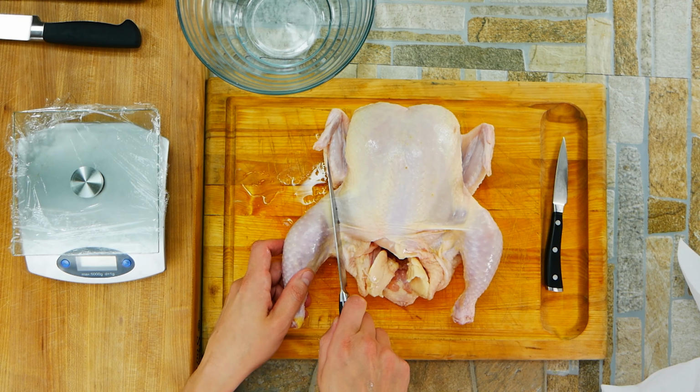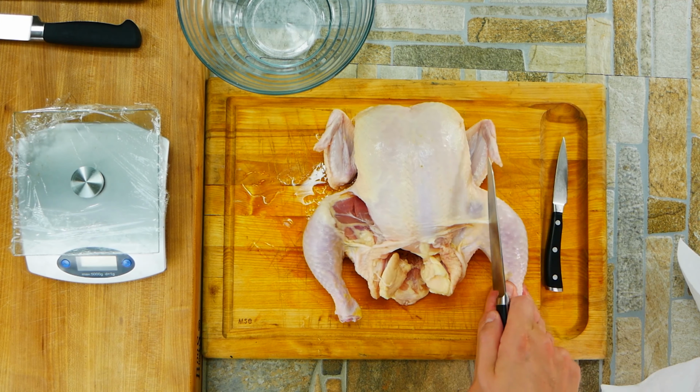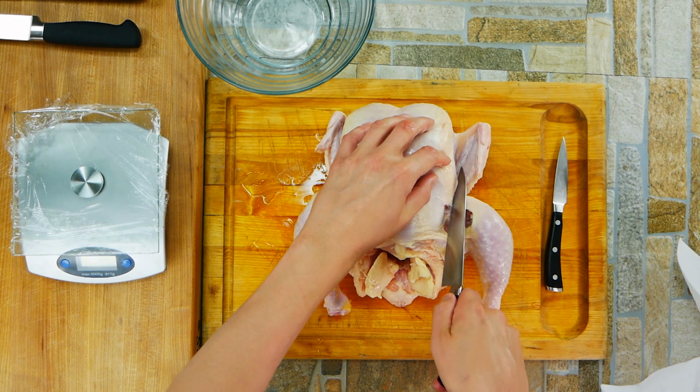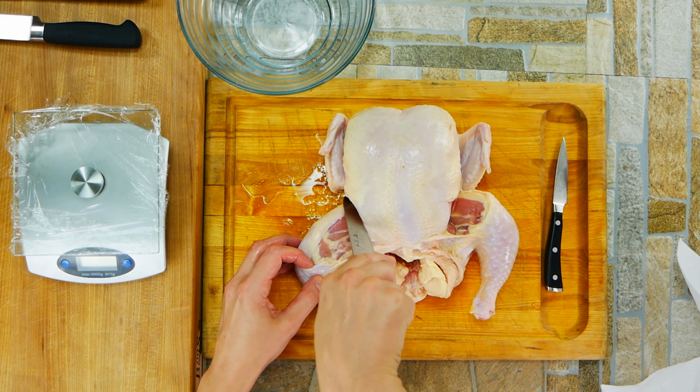It's right by the leg and the breast. Now, if you care about presentation and the skin, you want to make the cut on this right side much closer to the leg than to the breast, so that once we've cut it up, the skin will still drape over the piece of meat.